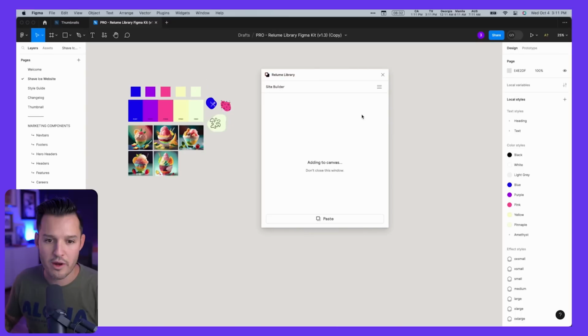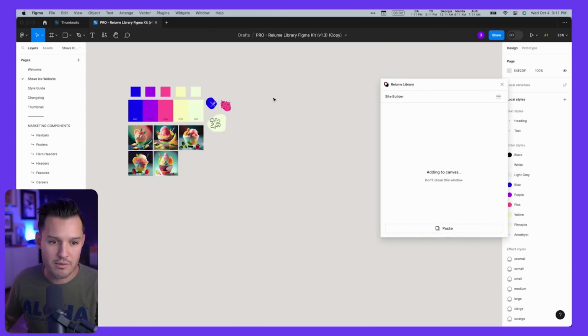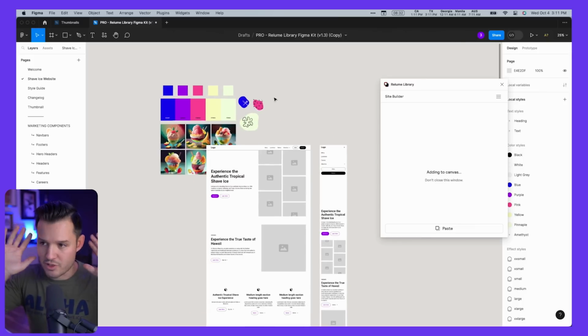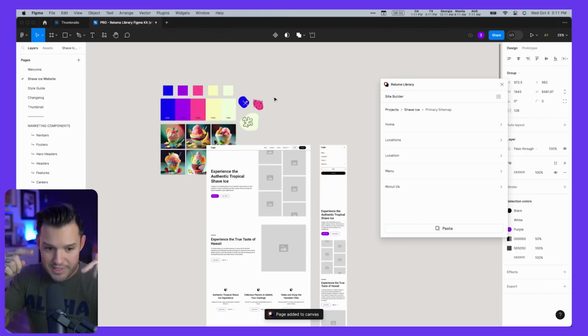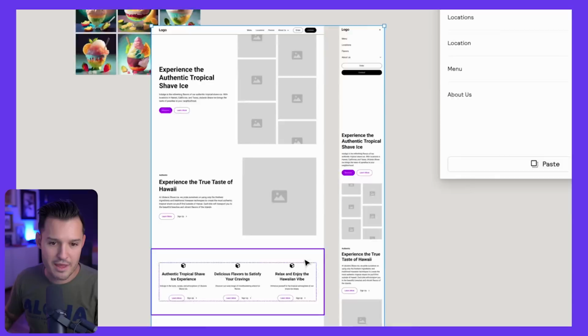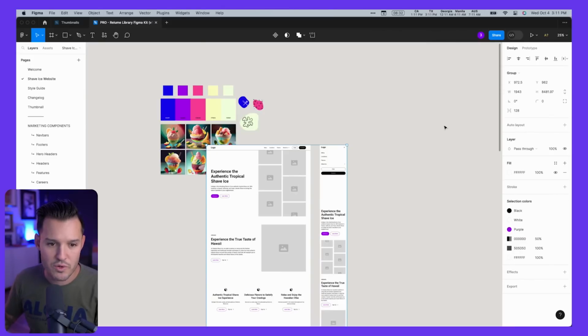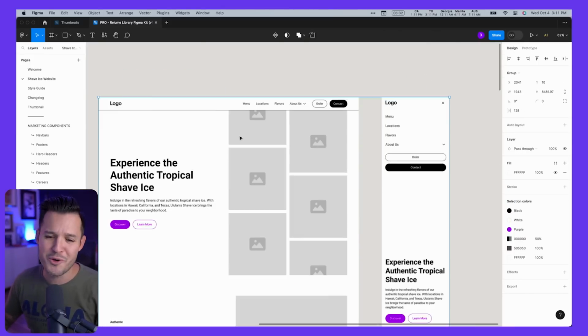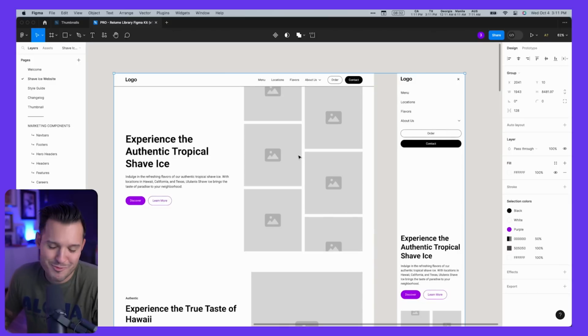I'm going to hit add wireframe, and you can see immediately that Relume is going to go ahead and start importing that website wireframe for us. Boom, there it is. It's dropped it on the canvas. You can see it's actually in the process of updating, and it tells us at the very bottom that the page has been added. Okay, so we can close this now and move this over to the side, and you can see what's really cool is it gave us the mobile version, which is super dope.